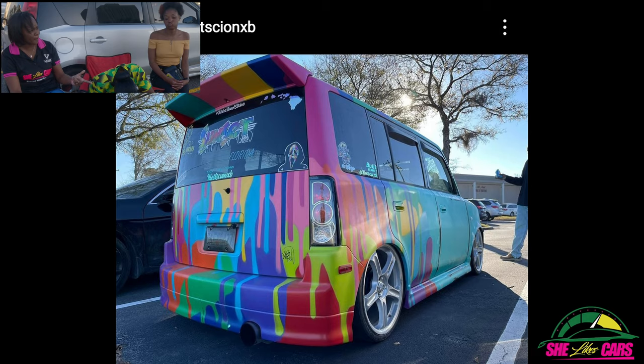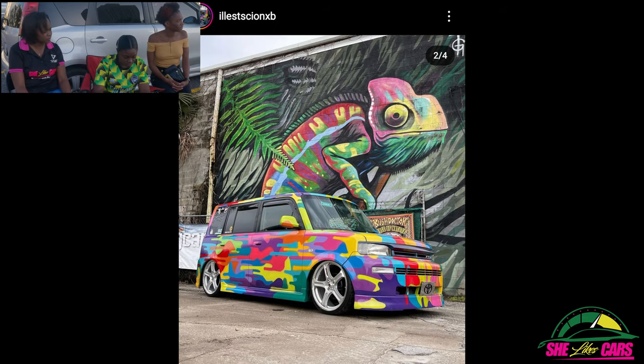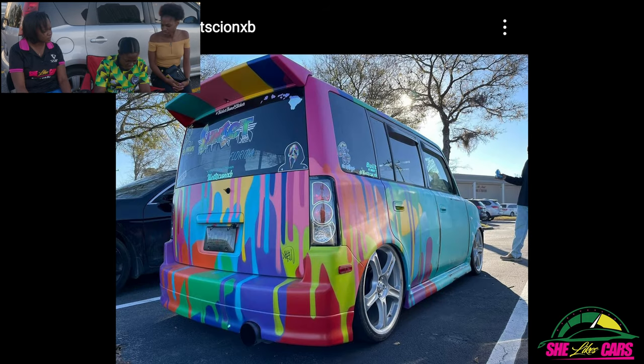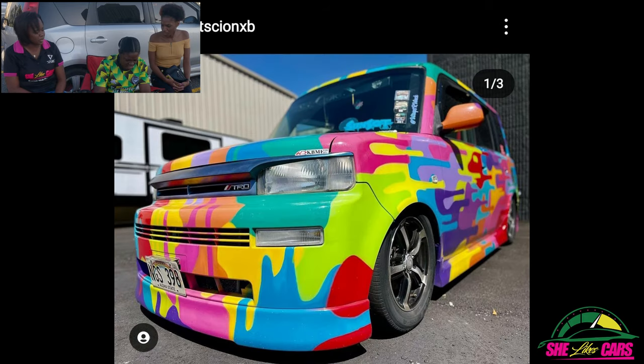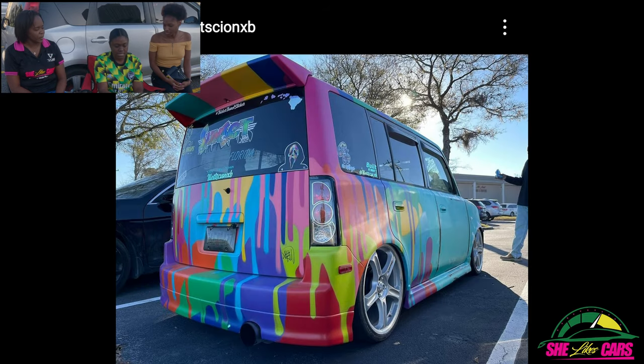Is this a cube? What is this? You know, I haven't been looking at the handles. It's a Nokian XB. Oh, it's an XB. It's not hot for me. Too much. Not hot. Full stop. Next.